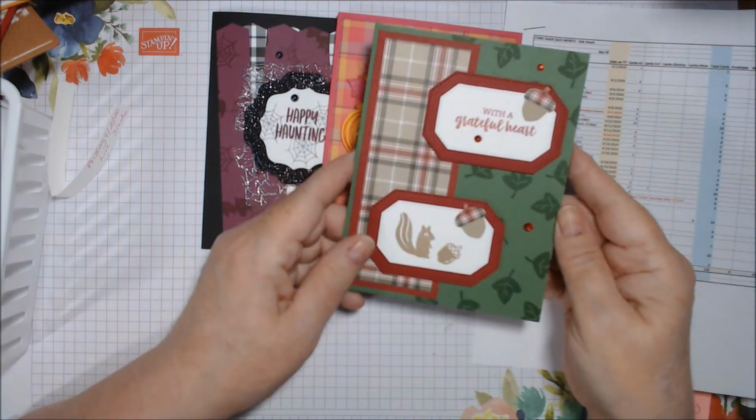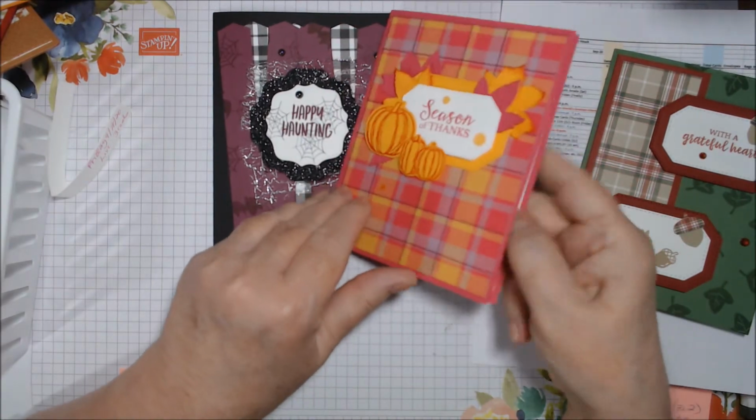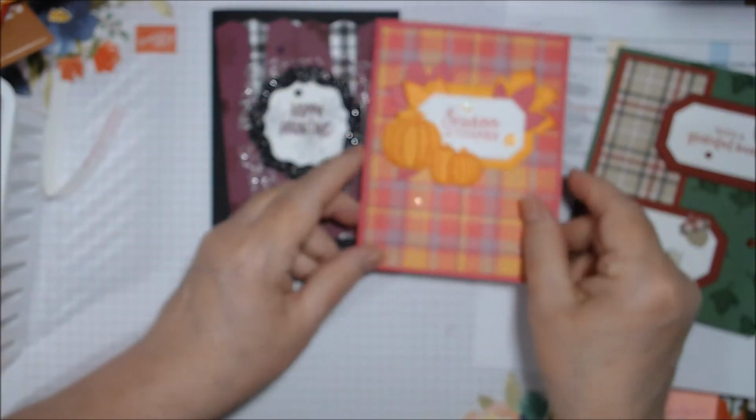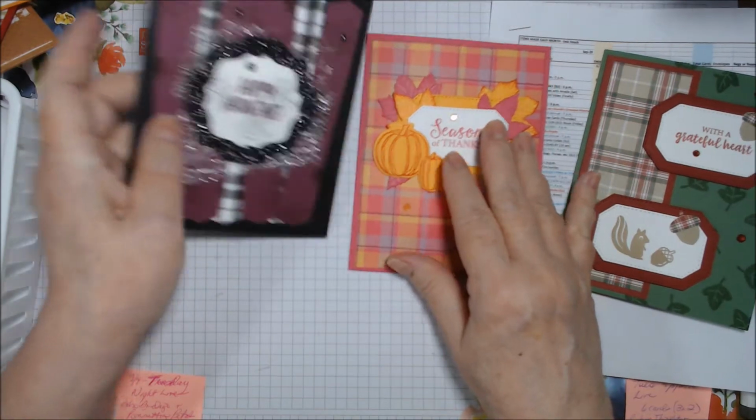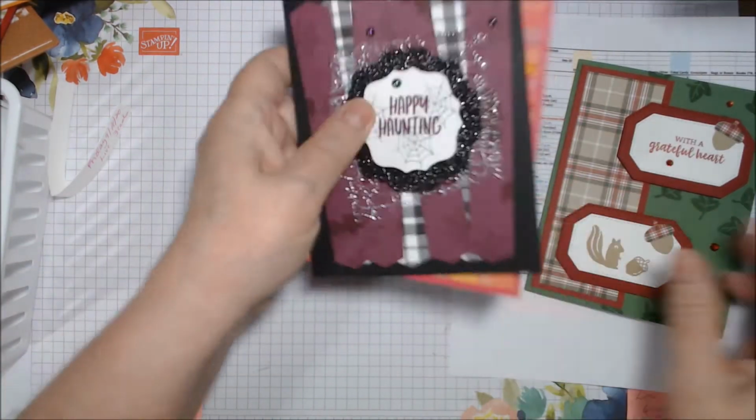Thanksgiving, I guess Thanksgiving and fall. This is Plaid Tidings. They were all using the Plaid Tidings paper and different stamp sets. This is from Celebration Tidings, I believe. Anyway, that was Friday Live.